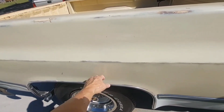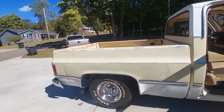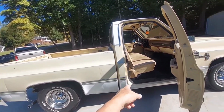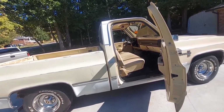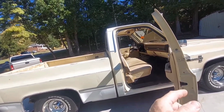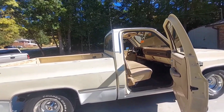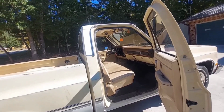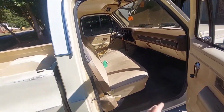There's great big holes in here. And my friend Tim Dixon at Gas Axe Chop Shop fixed all that for me. I'm really blessed with some good friends, cab corners and stuff. There's no rust in this truck. I painted the floors and everything before we put the carpet in. And I had videos on that. There was no rust in the floors or nothing. So, pretty good.